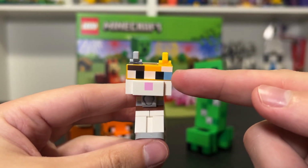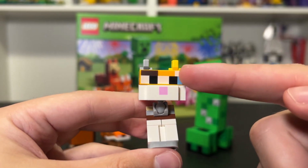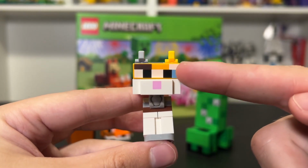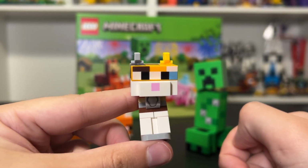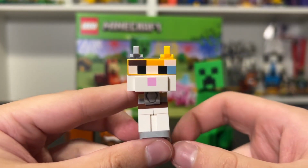Now, a complaint that I have is if you actually look at the whites up here, it's not actually all the way white, because you can see the base color is going to be this orange color, and you can see the orange bleeding through the white there, which I know is very nitpicky, but this is a Lego set and I am reviewing it, so we're going to nitpick that a little bit.